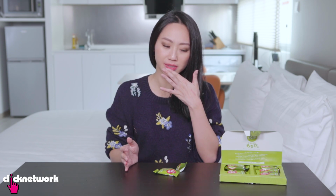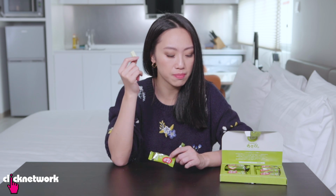It's really quite nice. Is there a bit of a kick? No, not really. Maybe very mild. It does taste a bit more like wasabi than chocolate. It's like chocolate flavored wasabi. Not so much like wasabi flavored chocolate.